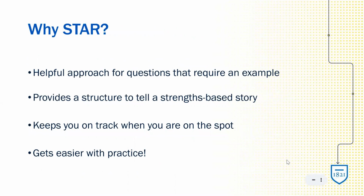Why is the STAR strategy helpful? As I mentioned previously, it gives you a nice structure to answer questions that require you to provide an example. It allows you to, again, develop a structure or a flow to the strength-based story that you are about to tell your interviewer. It keeps you on track when you're on the spot. So that means that it can prevent you from rambling, but also make sure that you are providing the interviewer with enough information to understand the whole picture and exactly why your strengths and achievements are so impressive.